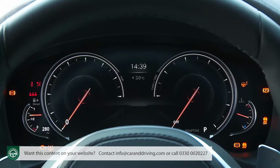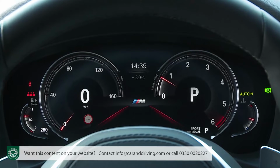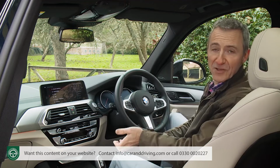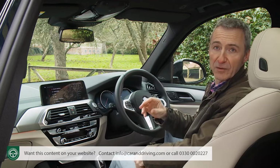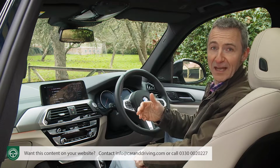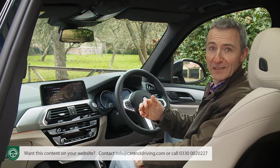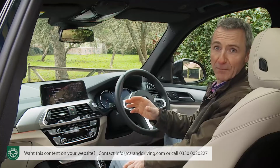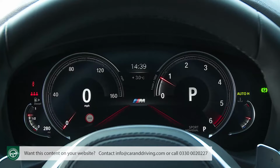Through it, you'll be viewing one of 3 different instrument binnacle layouts, and that depends on the variant you've chosen. Base models get conventional gauges, but as an option you can replace those with virtual dials that come as part of the TFT digital cockpit screen that's fitted as standard on the top M40i variant. M Sport trim models like this one get this compromised semi-digital cockpit arrangement.